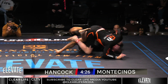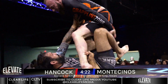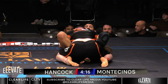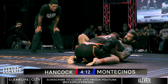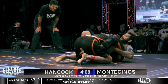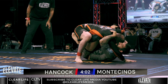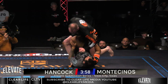And now we see, once again, Saint CJ Hancock having success with that hip bump, goes back to it again, but needs to be careful as Montecinos tries to answer back with a sneaky ankle lock submission attempt. I believe this is the first time CJ has been in top position in this match thus far, other than that quick hip bump flurry we saw earlier. This 8 minute bout, 4 minutes remaining.